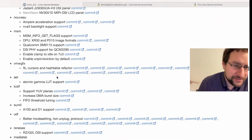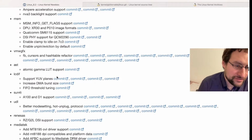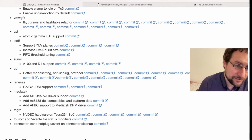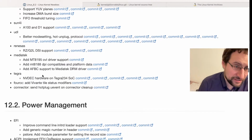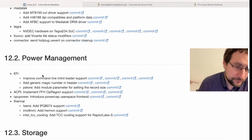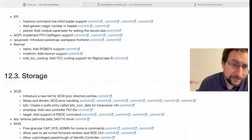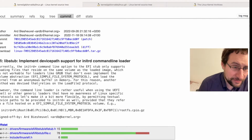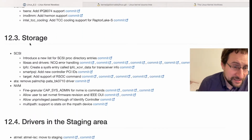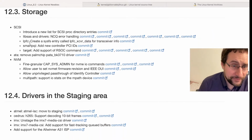The bridges panels, Nouveau, Ampere acceleration support, which certainly is amazing and welcome. VMware, GFX, AST, atomic LUT support, Sun4i for new ARM, like the PinePhone. Power management, EFI, command line initrd loader support, what is that doing? I wish for the summary at times. So EFI stub implement device path support for init command line. SCSI, also this is a rework, this is funny.